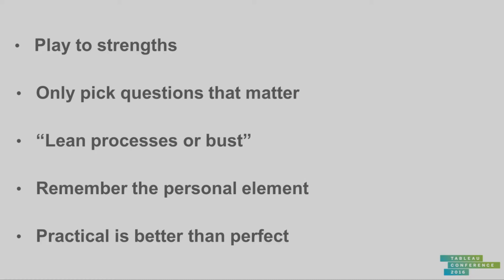We try to only pick questions that matter. If you're in an organization that has more resources and more time than we do, great. Analysis for analysis' sake is okay. We can't afford to do that. So we have to pick those things that matter to the business. But as a result, I think we also have stacked the deck in answering those questions that the largest number of individuals in the museum want to know the answers to.